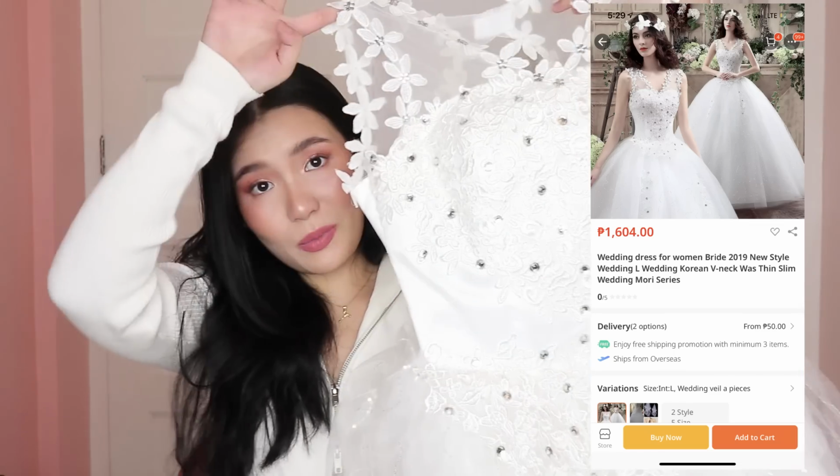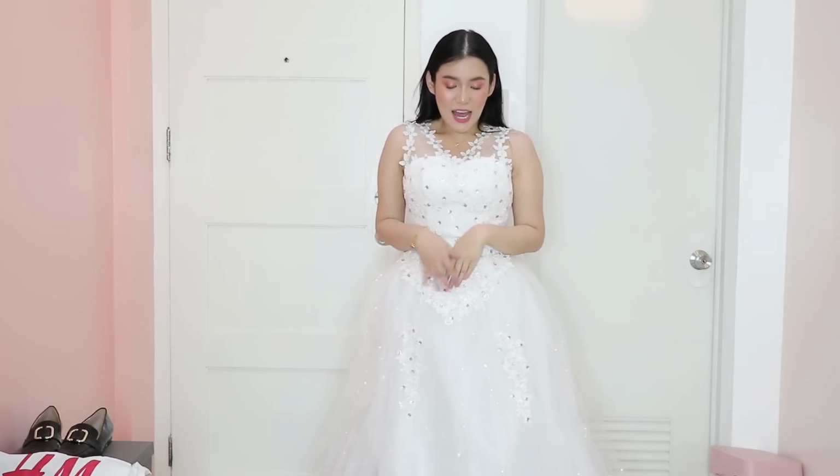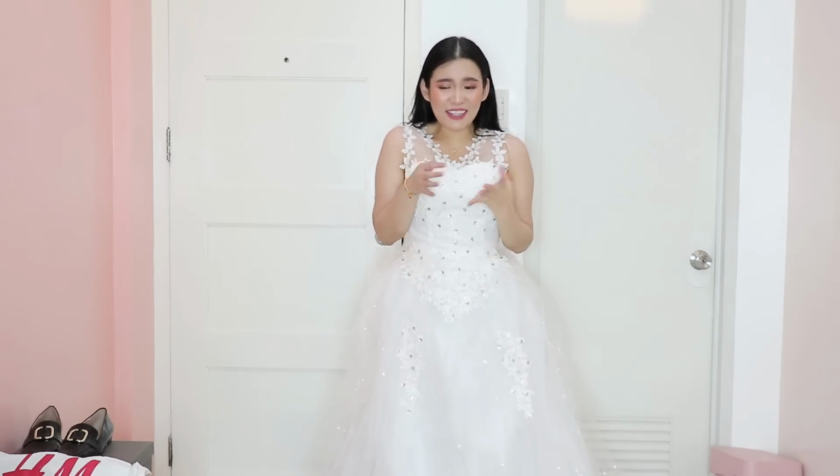So, ayan. Kung ito maganda rin, I'm gonna be really shocked. So, tingnan natin kung maganda naman siya kapag sinuot ko. So, what do you think? This is the final dress, guys. I love it. I love it! I think, no. I like the other one better, pero this one comes very close. So, ito yung fit niya sa akin, guys. Ang ganda niya. It gives me so much shape.